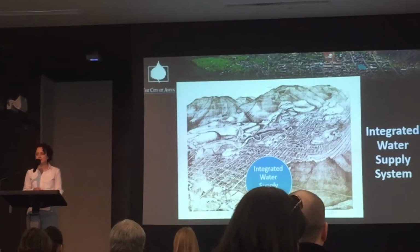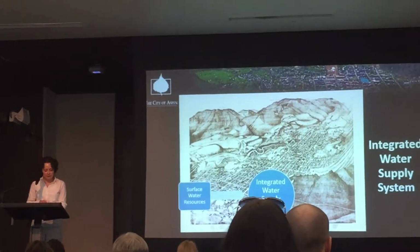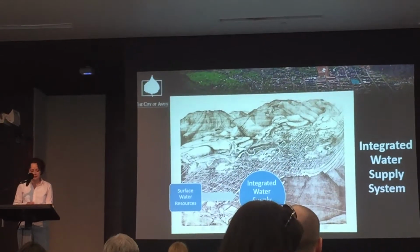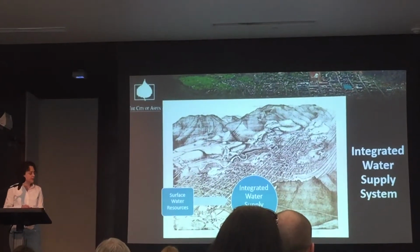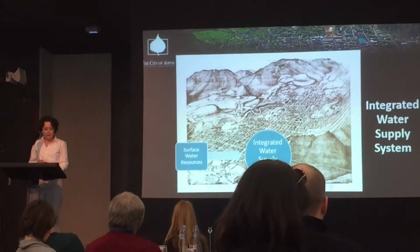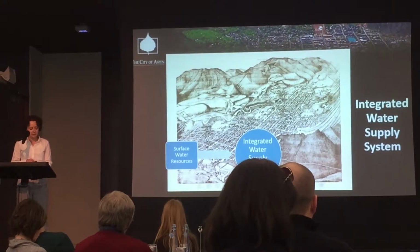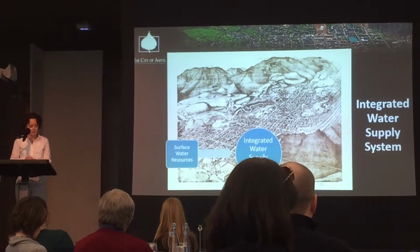So now I'm going to get into a few little details, but stay with me here. An integrated water supply system is a mixture of technologies, management, and operational strategies that we use to provide our customers with water. You're going to hear this term a lot in the next few years. So here's a chart of our integrated water system.